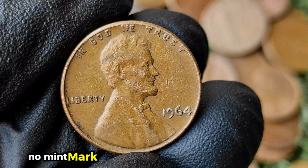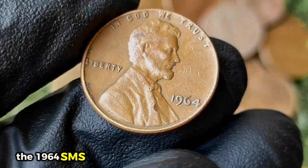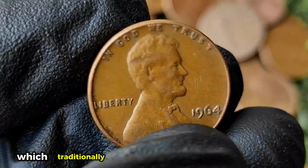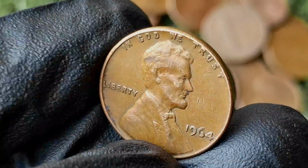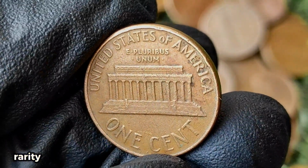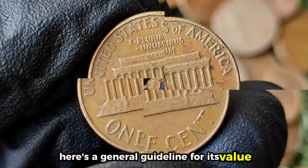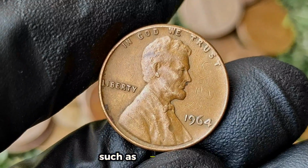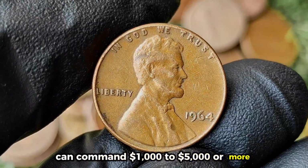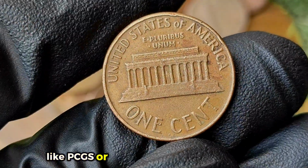No mint mark. Like other coins in the 1964 SMS sets, the 1964 SMS Lincoln penny does not have a mint mark, as the coins were made at the Philadelphia Mint, which traditionally did not use mint marks in that year. The value of the 1964 SMS Lincoln penny depends on its condition, rarity, and demand in the marketplace. As of recent years, here's a general guideline for its value. A coin with a higher grade, such as MS66 or MS67, can command $1,000 to $5,000 or more, especially if it has been professionally certified by a grading service like PCGS or NGC.